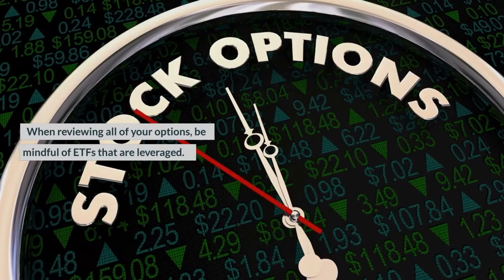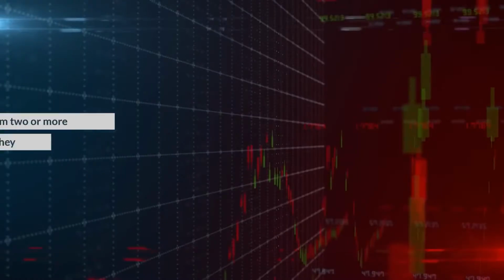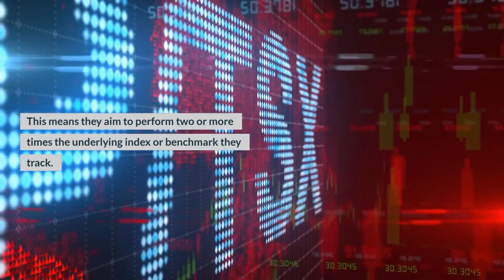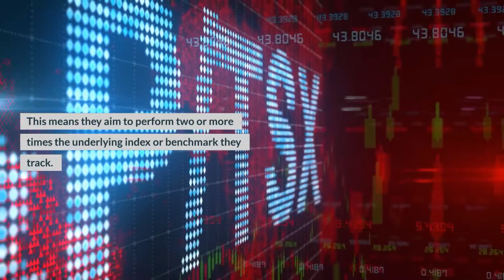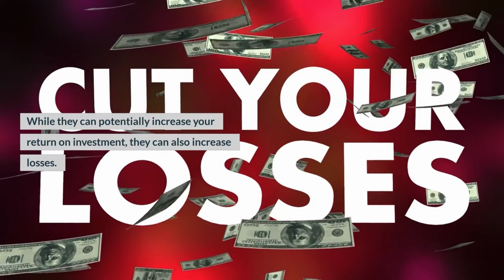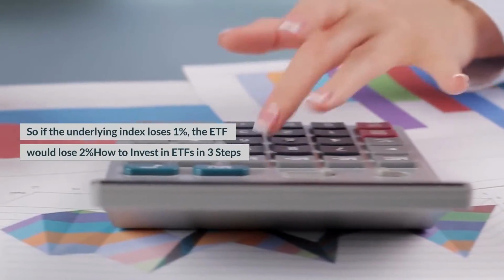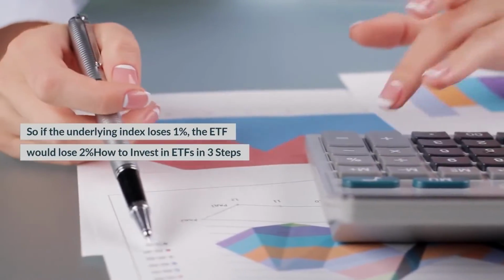When reviewing all of your options, be mindful of ETFs that are leveraged. This means they aim to perform 2 or more times the underlying index or benchmark they track. While they can potentially increase your return on investment, they can also increase losses. So if the underlying index loses 1%, the ETF would lose 2%.